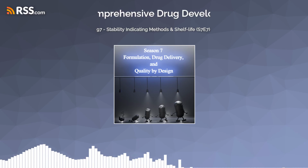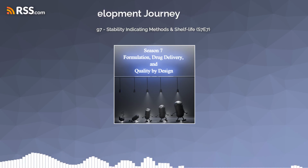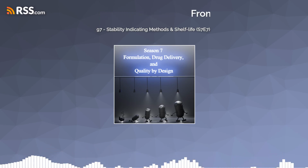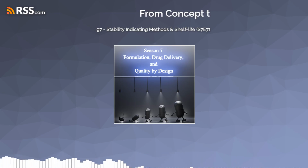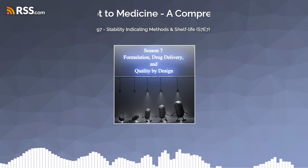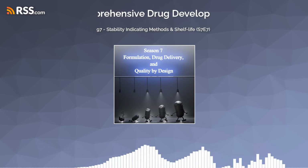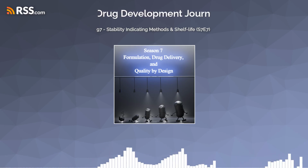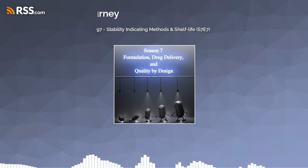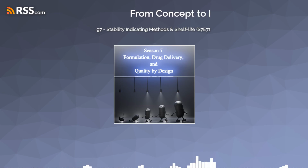Got it. So we can really see through these examples how powerful these stability indicating methods are and how they help us to really understand what happens to a drug over time. Right. And it leads us into how these stability studies are actually done. So it's more than just one test, right? Oh, absolutely. Stability studies are designed very carefully to simulate all the different conditions that a drug product might face throughout its journey from when it's made to when it gets to the patient.